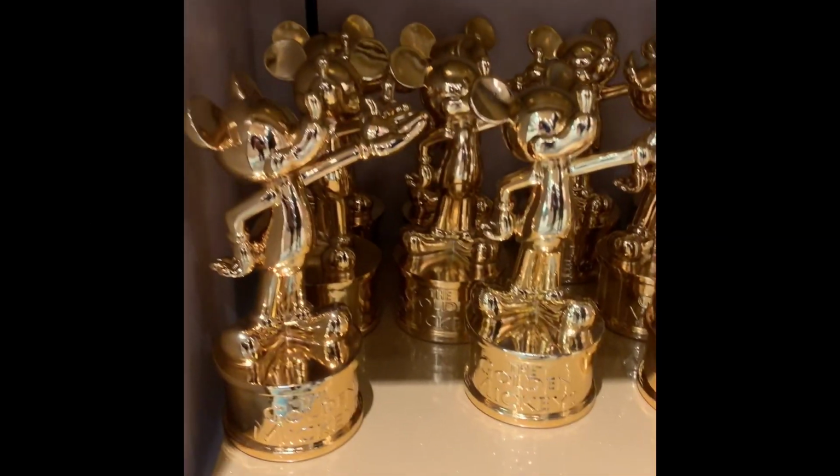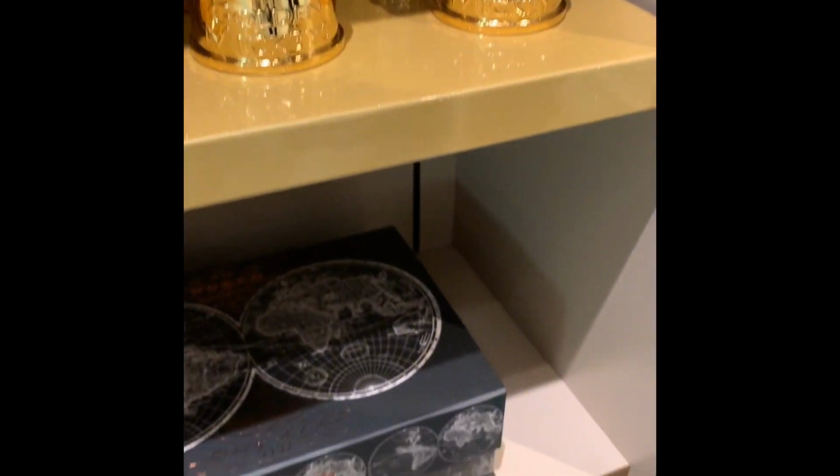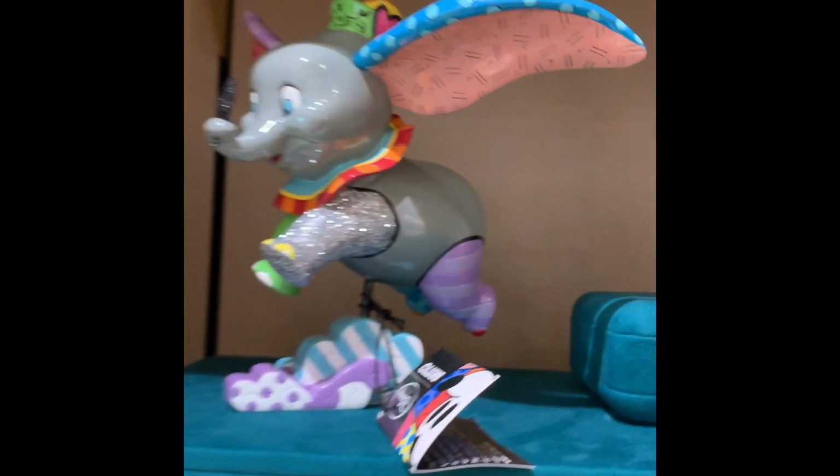This was really fun to me. Okay, so here's the golden Mickeys, and you can actually buy one. They weren't that expensive. And then the statue that is on the Disney Wonder is Ariel, and so you could actually buy a little miniature of that, and I thought that was really nice.